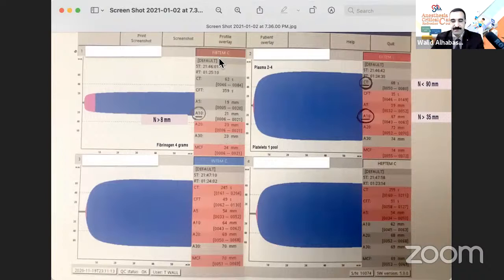So, this is a simple ROTEM: FIBTEM, EXTEM, INTEM, and HEPTEM. We look at the top two only, which are FIBTEM and EXTEM, and we are trying to make it as simple as possible for all juniors. So we look at the A10 in the FIBTEM, and the normal here is more than 8. If this is impaired, I mean, if it's less than 8, we give fibrinogen 4 grams. And then the second step in our approach is to look at the clotting time in the EXTEM, and the normal is less than 90.